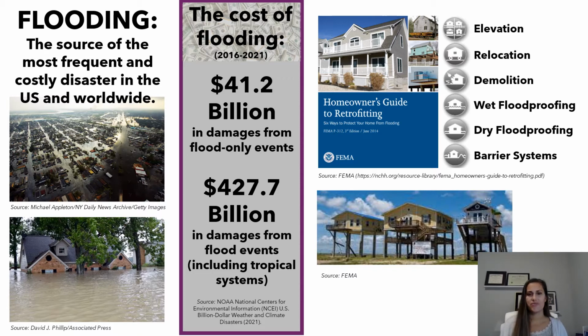$41.2 billion. That's the cost of flood-only disasters in the US in the past 5 years. This number doesn't include losses from tropical weather like hurricanes. When we include losses from tropical weather events, that number increases to $427.7 billion.